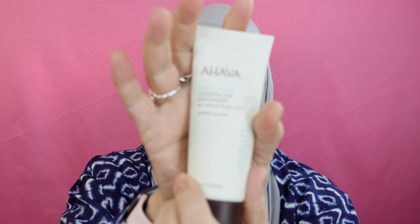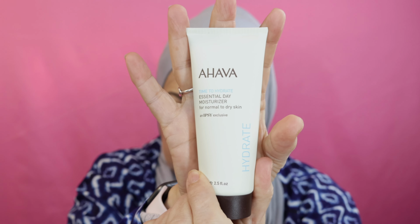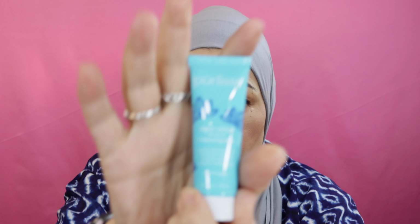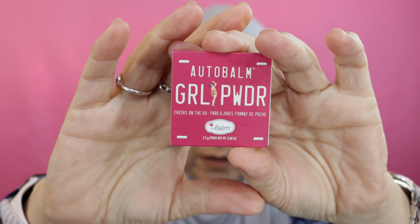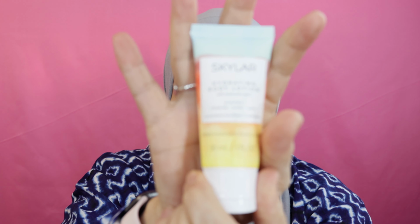Okay, that's it, guys. In this one, I got the Ahava cream, lotion. And I got the Perlice cleanser. I got the Super Glazed Balm. The Girl Powder blush. Why can't I remember blush? And the last thing is the Skylar Hydrating Body Lotion, okay?